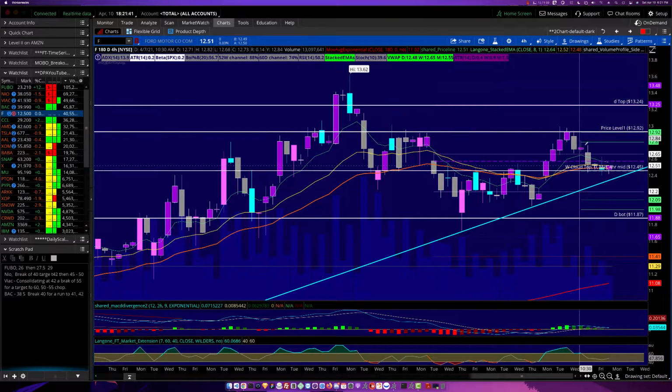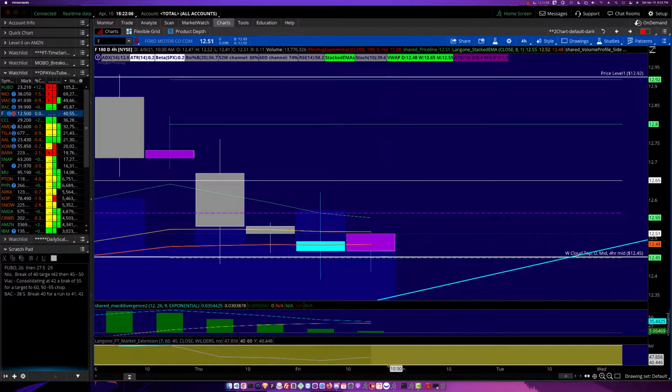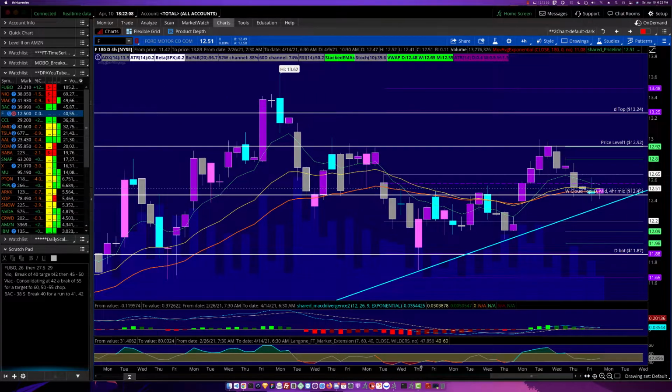Got rejected, came back down, found support again in our EMAs, weekly top, daily mid, and now we're at 4-hour mid support. So if this little pattern here tells us anything, this level of support is probably gonna hold for the next push higher.